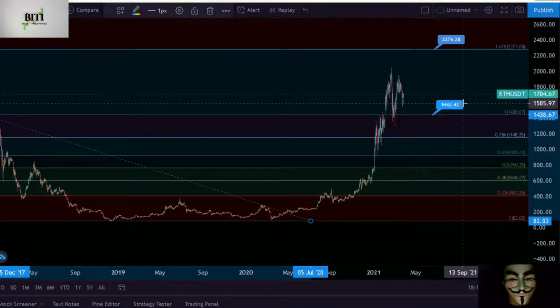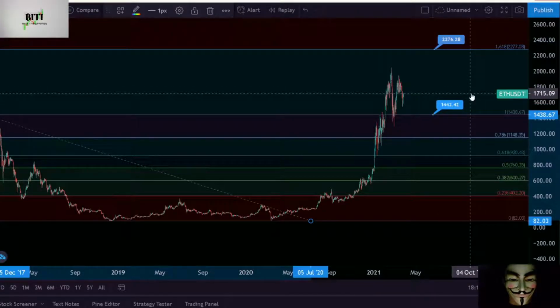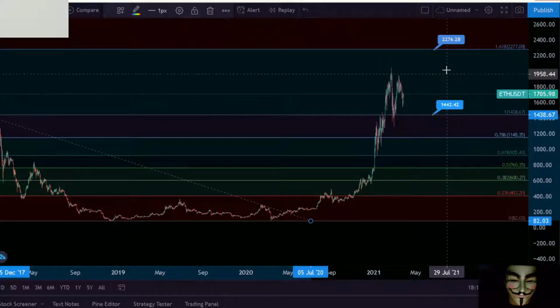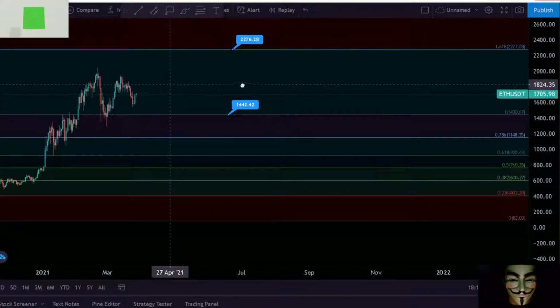And that's about 2,277. This is our big target to the upside. So guys, you can see now we are in this price range, about 1,442 to 2,276. This is the big picture. We will take a look at this now a little bit clearer.